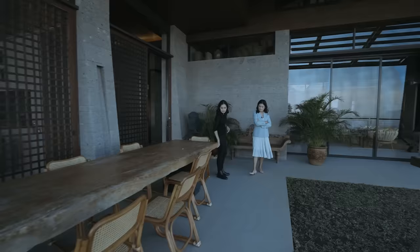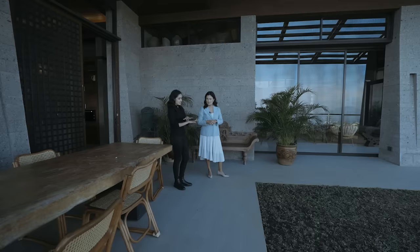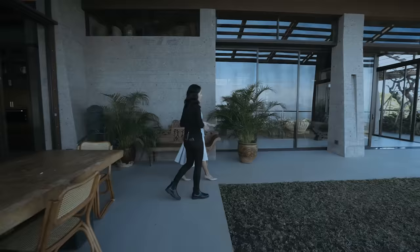And then the client wanted a garden. As if you didn't have a garden all around already, yeah, exactly. But they really wanted a garden on the same level. So this is why this is here. Okay, so it's a patch of grass all around this corner of the house.